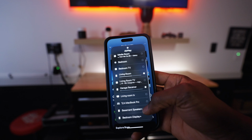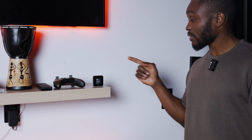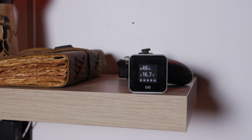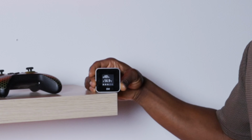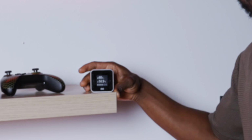using my iPhone. To keep track of the temperature and humidity levels inside of my garage, I have this device here. It's called the Eve Indoor Air Quality Monitor. It actually has a display screen that displays the current temperature and humidity level, as well as the air quality index in this space. Right now, the air quality is just about 3 stars out of 5, which isn't the best, but not too bad as well.